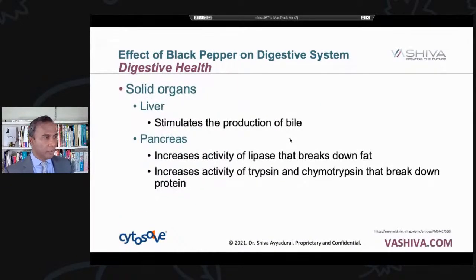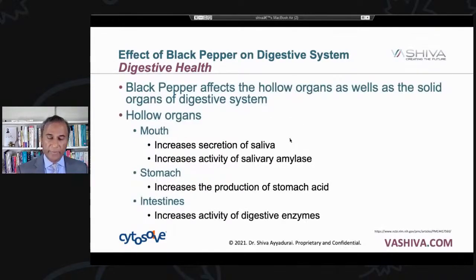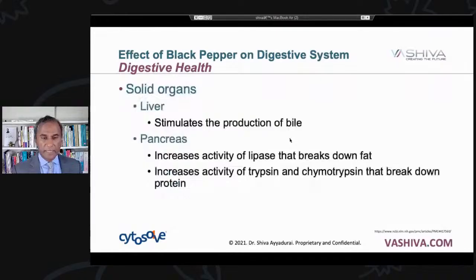Now, the solid organs. So what we're seeing here is black pepper stimulates the mouth, the stomach, and the intestines. It also stimulates the liver to produce bile, right? Again, very important to breaking down food. And then finally, the pancreas. Black pepper also affects the pancreas. It increases the activity of lipase, and that lipase breaks down fat. It increases the activity of trypsin and chymotrypsin that break down protein.